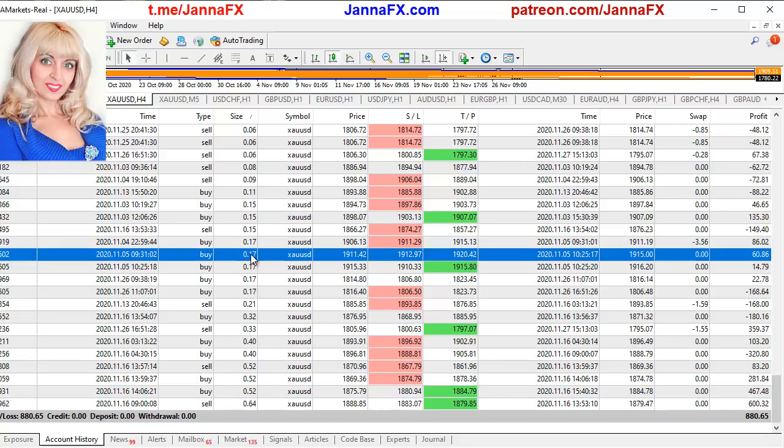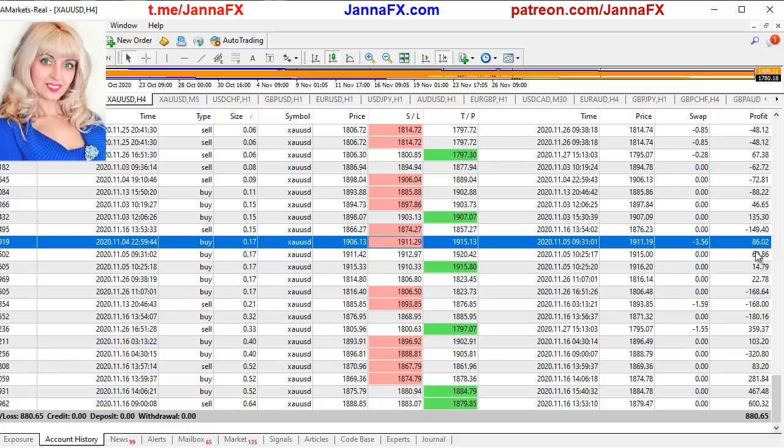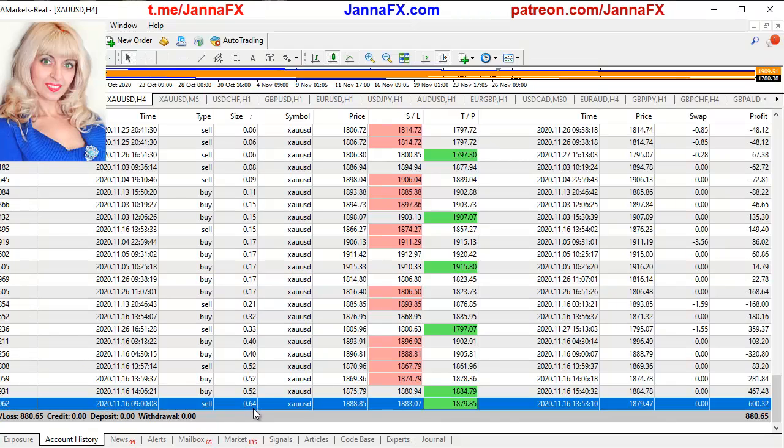You see, we have a little bit of banking the profits while it was recovering, and with another option we could reduce the lot size every time it banks the profit, but I didn't want to touch it. I mean, if it would go very dramatically, like when it went to 0.64, I was thinking maybe it would need to be changed. That setting can be changed during the process.